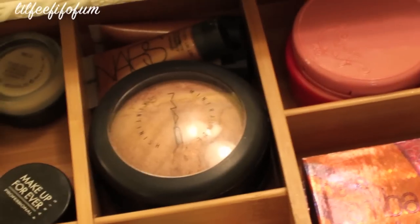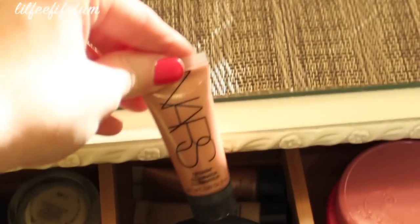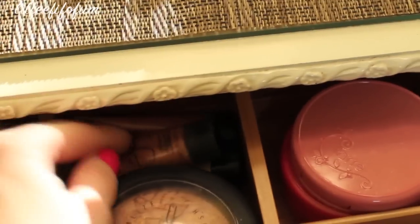And back here, I have Mineralize Skin Finishes. I have this one and one on the bottom. I have some NARS illuminators. They're little samples. And I have one from Tarte down here as well.